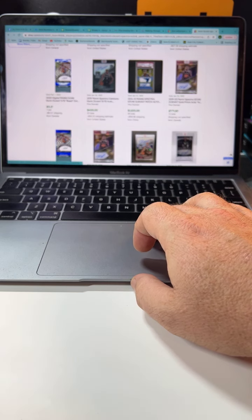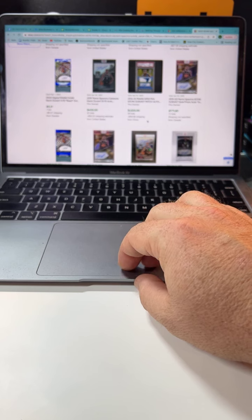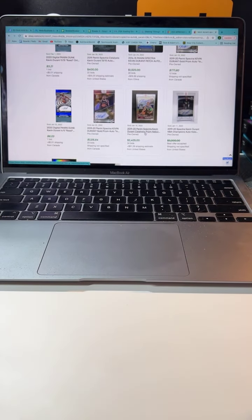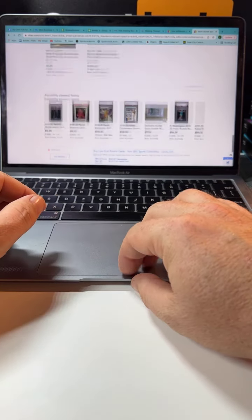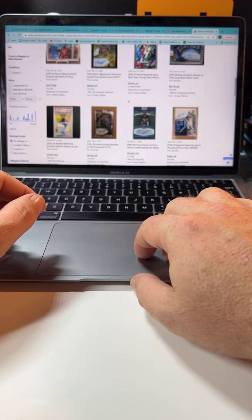There's a Spectra patch that's been graded. It's a Gem Mint 10, so that's $1,500 US. There's another one for $771. So this is for Jordan Whiteford. Jordan, that particular card that you sent me, this is where you're going to go, mate, and try and come up with a price. Try and find one similar.